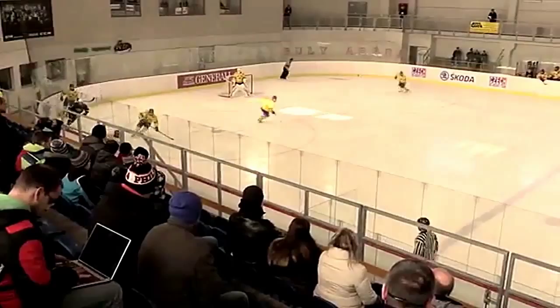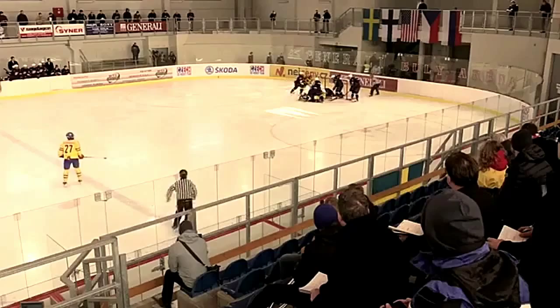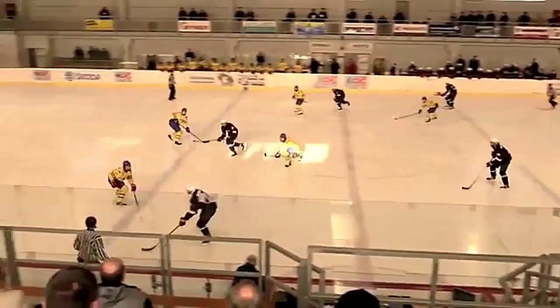Carlsson skates very well for his size, taking big strides to generate a burst of acceleration when necessary. He's fast and agile, displaying solid edge work in his skating. His reach, combined with that big stride, allow him to cover a lot of ground in the defensive zone, something that can't be overstated for a defenseman.